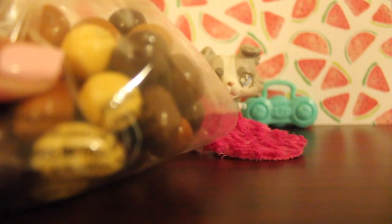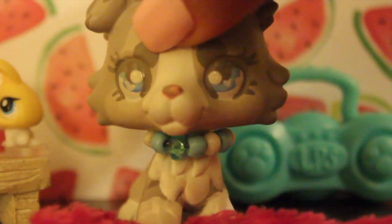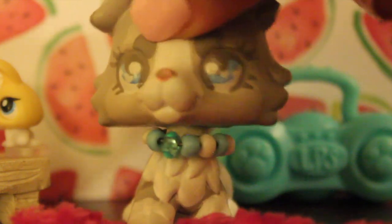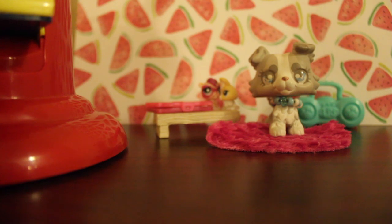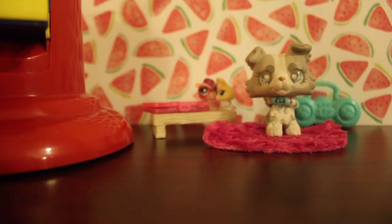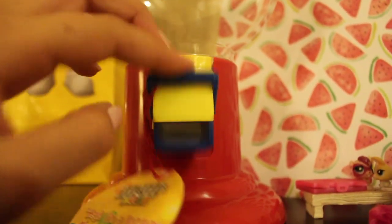Then we got the coffee M&Ms. Yummy. Okay, so they had these jalapeno chocolate M&Ms, and oh my gosh, I tried it and it was terrible. Chocolate and spicy stuff do not go together, okay? So don't ever try that. And then the big thing that we got was this M&M gumball machine. Let's press this and then the M&Ms come out.